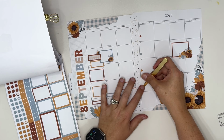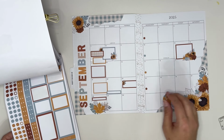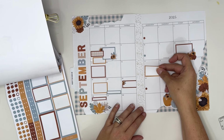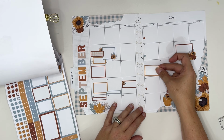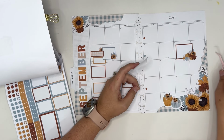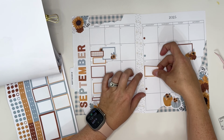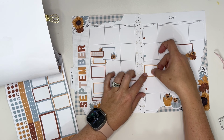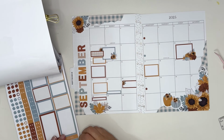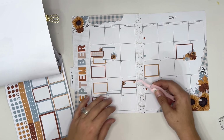So I'm trying to put these around the same spot on each box. Honestly, I could add a little box to one of them or two, but yeah, let's do that because this will add more color. So we're going to put this one here, and I could even do one, that's fine. No, we'll skip that one.